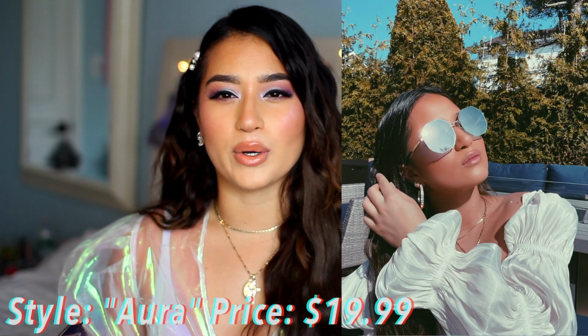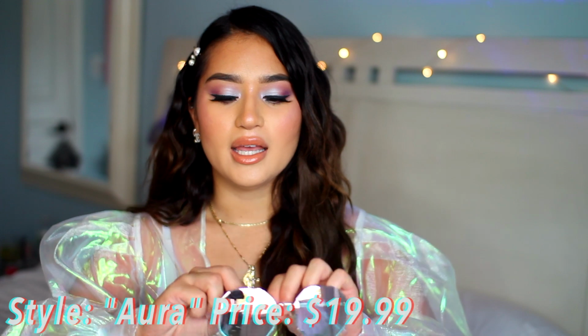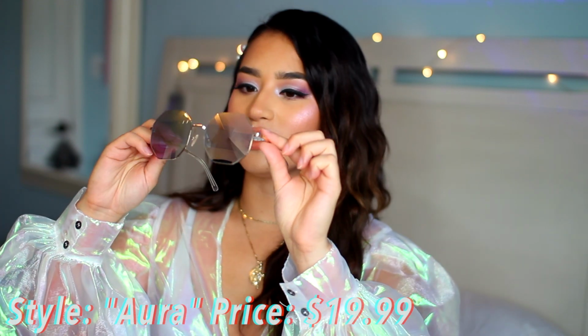I feel like people, especially in the summertime, when people look at you, they're drawn straight to your face. I mean, for the most part, unless they're disgusting perverts out there. This pair is about 20 bucks, I would like to say. I will put the full prices right here on the screen, but these are these beautiful octagon ones.